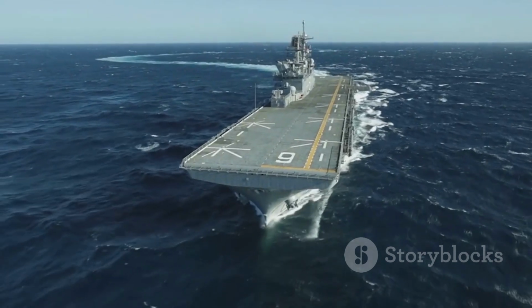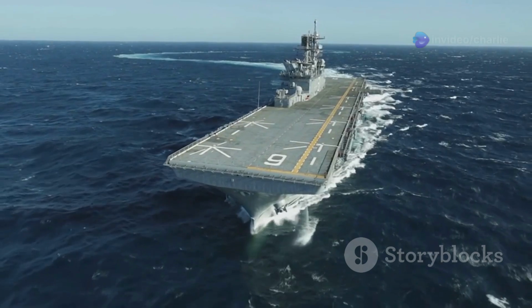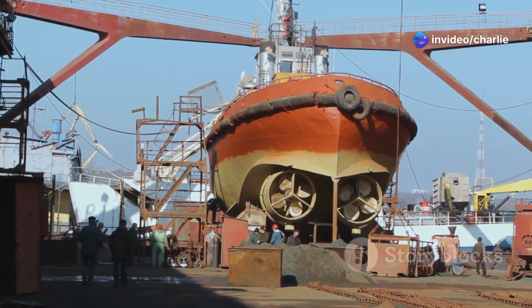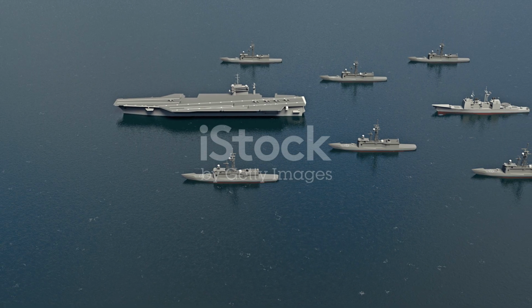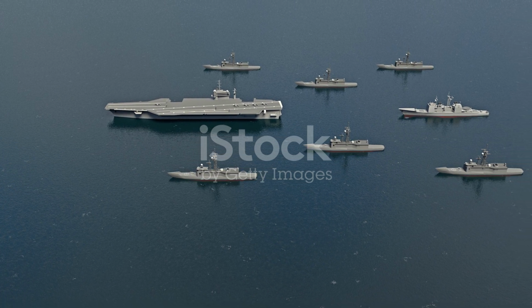The USS Gerald R. Ford represents the past, present, and future of American naval power. It's a testament to the skill and dedication of the men and women who design, build, and operate these incredible machines. It's a reminder that America remains committed to defending freedom and security around the world.